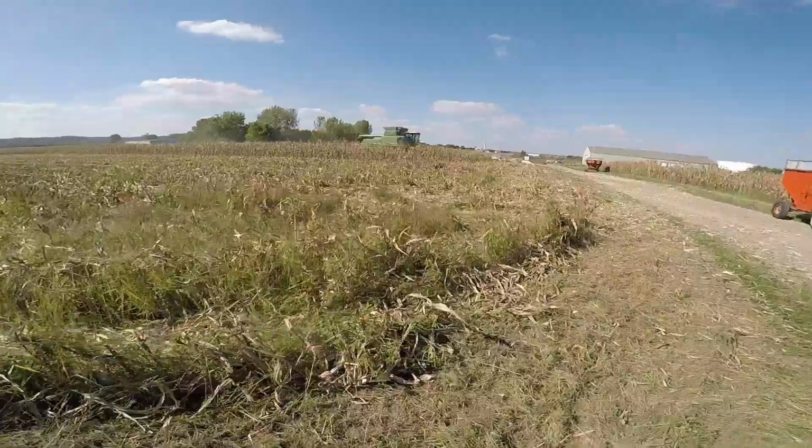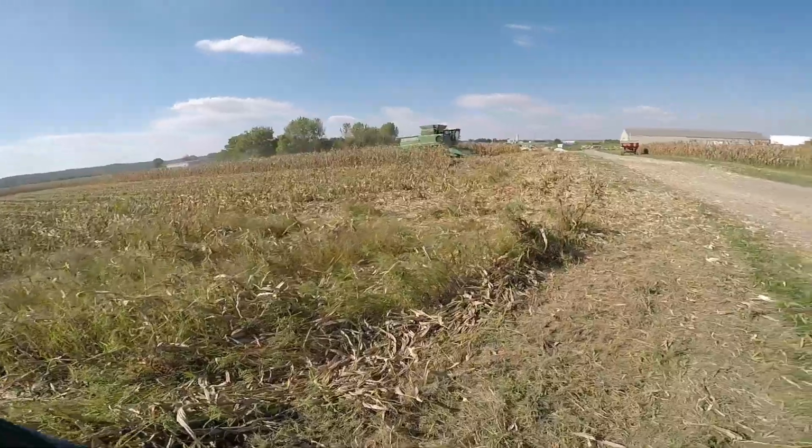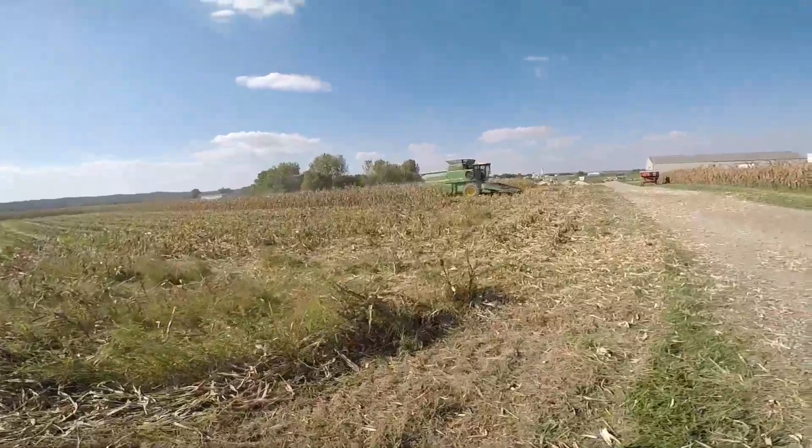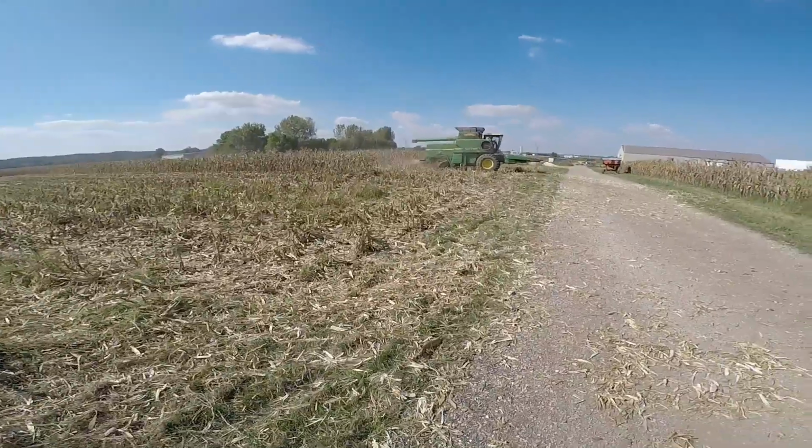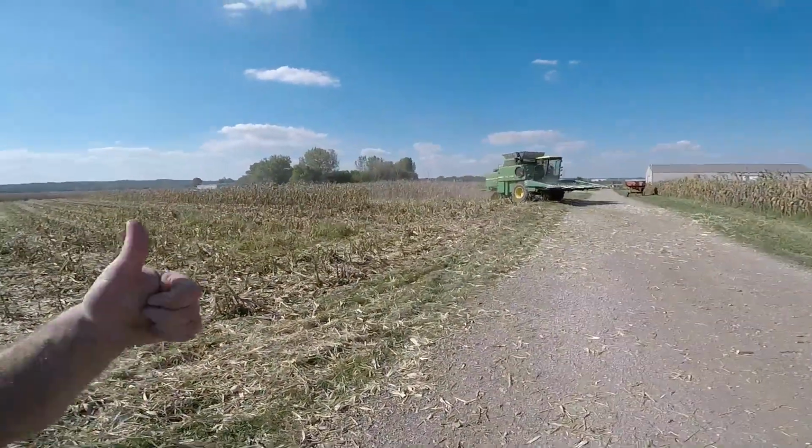Alright folks, here we go folks. It's a turbocharged 7720 John Deere combine folks. The ranch just picked it up today folks. This is the new harvest wagon.